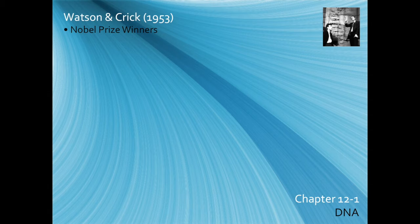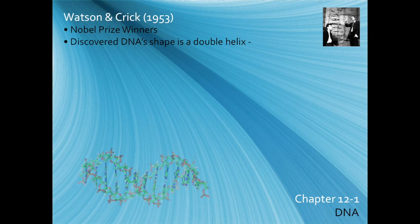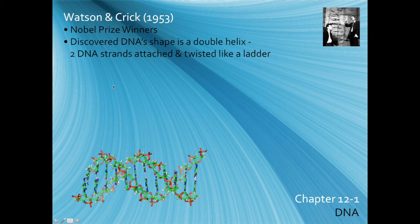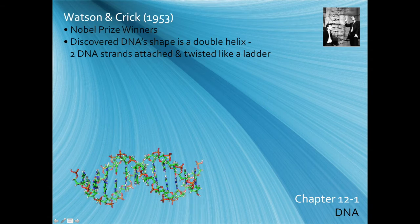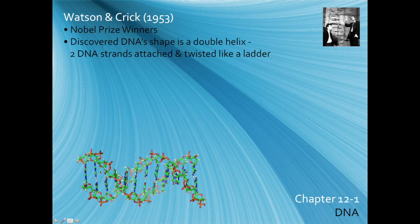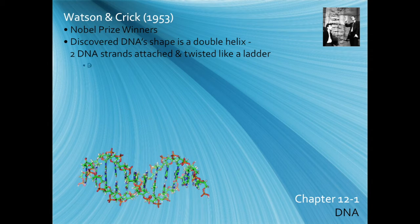This discovery ultimately inspired, among many others, Watson and Crick in 1953, a British man and an American. They eventually won a Nobel Prize for their discovery of basically the structure and the shape of DNA, and that it is a double helix, which means it's two strands, and they are connected and wound and twisted, that's the helix concept. Two strands meaning that they're double. And they're wound and twisted much like that of a ladder.